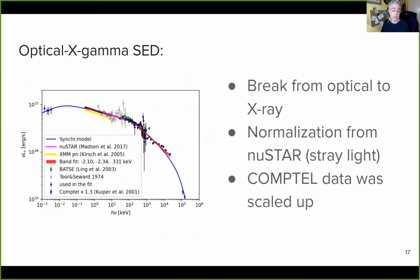And the X-ray, this is actually a tricky part because there's lots of X-ray observations and they do not mutually agree very well, even though there's been, of course, substantial effort to cross-calibrate instruments with the X-ray observations. And we used the XMM pn data because that was supposed to be calibrated from first principles.